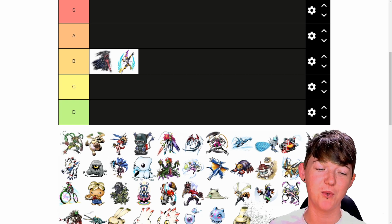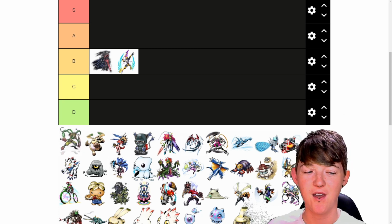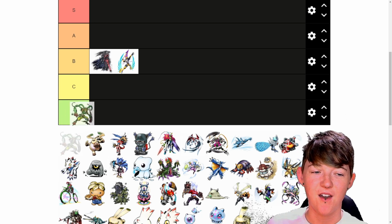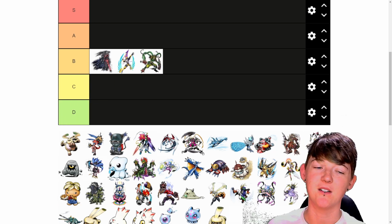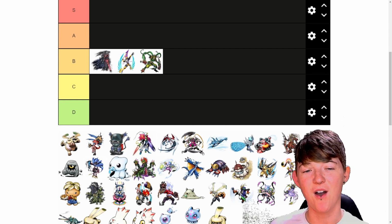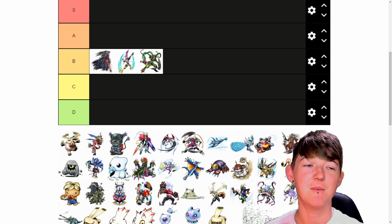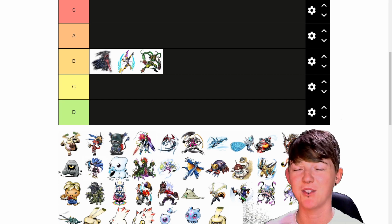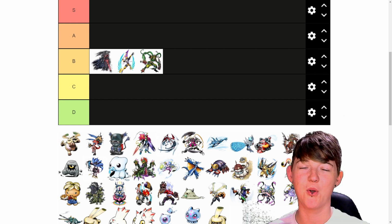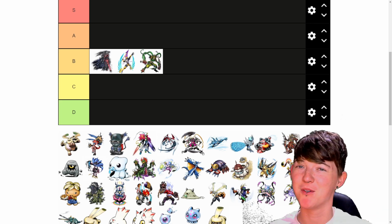Next, we've got Adaptamon, which is also from the Vata bracelet, but from the Hermit in the Jungle one. And I think also B tier, just because it's kind of a cool design, but I wouldn't say he's one of my favorites. He's very middle ground, and I've got S, A, B, C, D, and D is like the worst grade, I guess. So I'm just going to put everything in the middle of the road, which is a B.